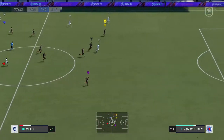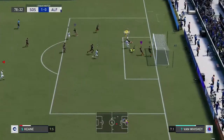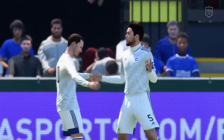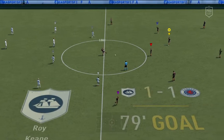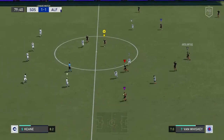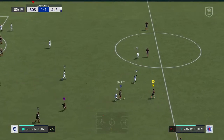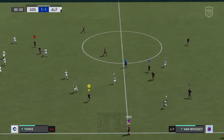There's a slide rule pass. Real chance. And he's gone and scored to level it again. Even Steven, one apiece in this match. Well, that'll be a free kick. James. So a throw in here.